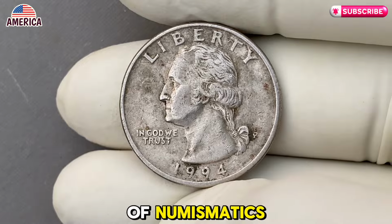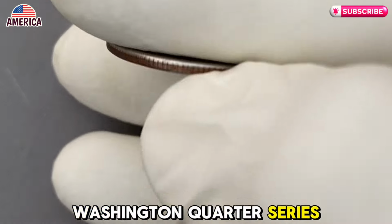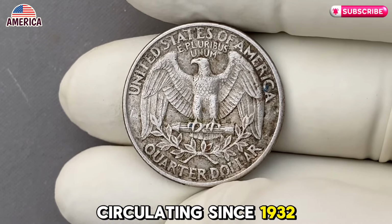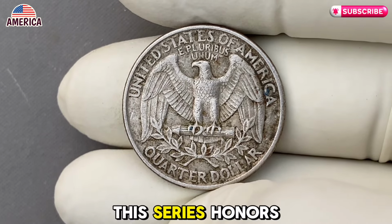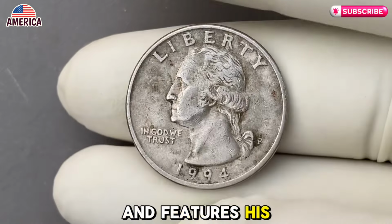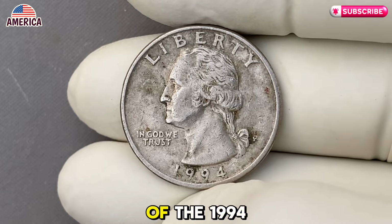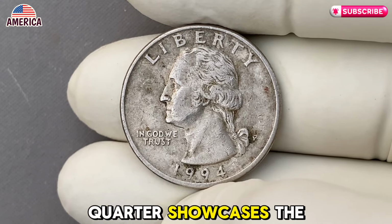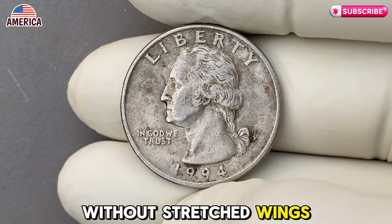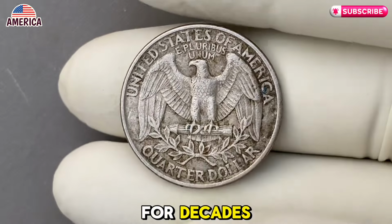The 1994 quarter is part of the long-running Washington Quarter series, which has been circulating since 1932. This series honors George Washington, America's first president, and features his iconic profile on the obverse side. The reverse side of the 1994 quarter showcases the classic eagle with outstretched wings, a design that has become synonymous with American quarters for decades.